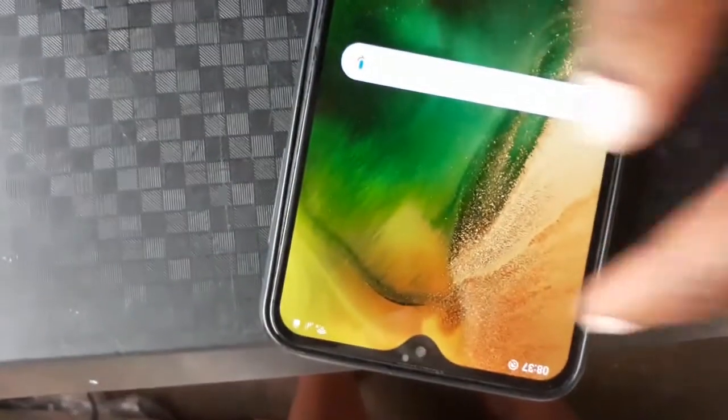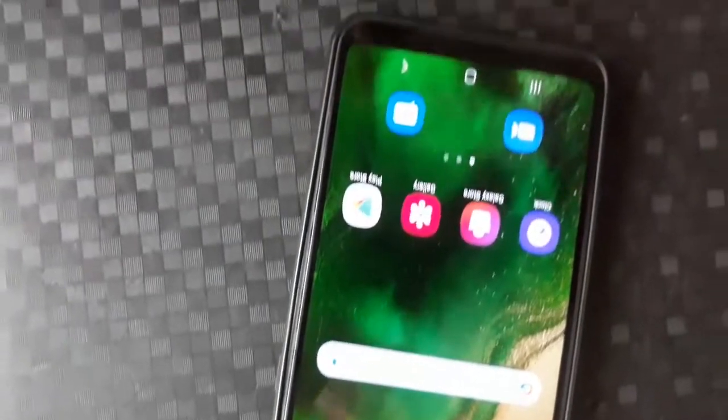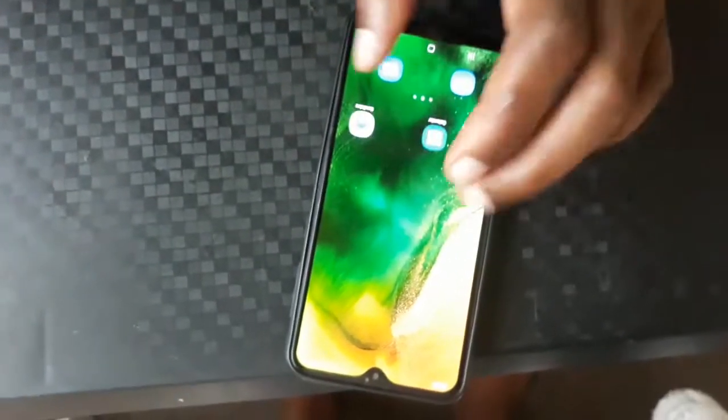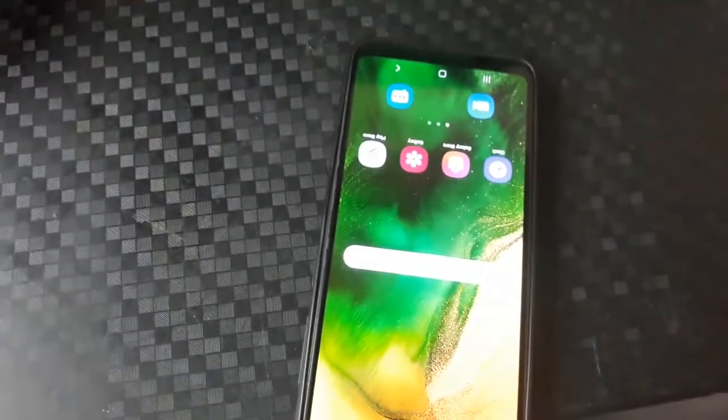So as you can see, the depression, the kind of futuristic look, this is the depression with the front camera. Alright, so the full front part is the screen, right? So let's increase the brightness a little bit.